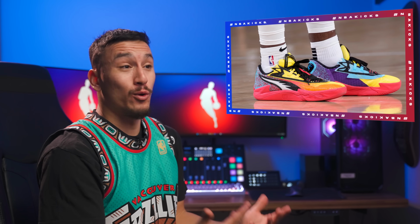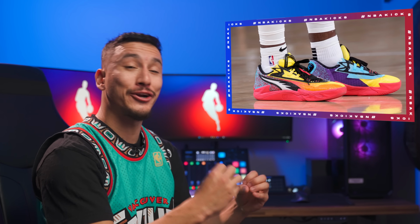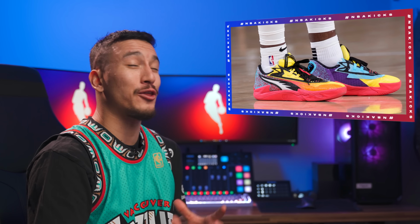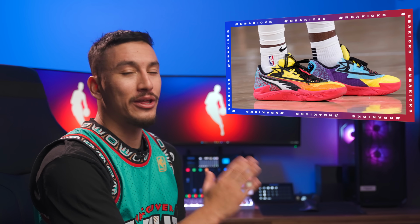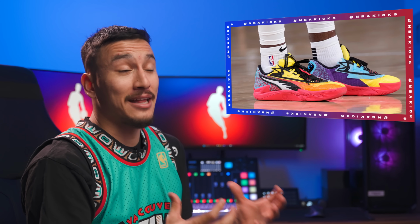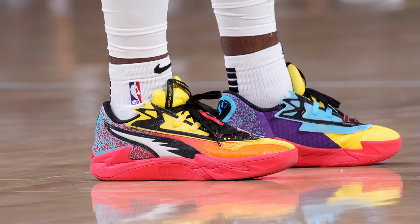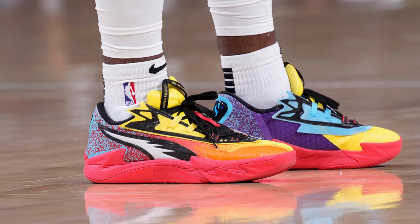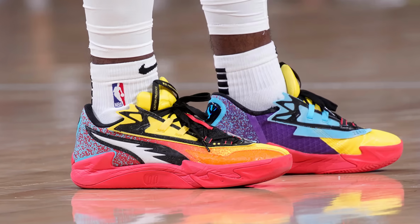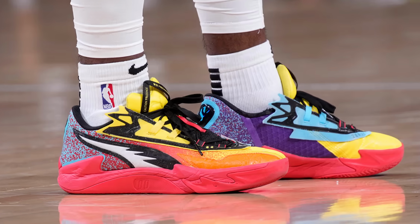Once again, I have to applaud Puma here for consistency, as they are clearly designing shoes with a younger generation in mind. So even though these may feel a little bit too busy for the older generation, I know that this silhouette clearly resonates with younger fans, and I think that they're going to provide a solid value at that $110 price point. Visually, there's no denying that the Scoot Zeros 2s are a standout silhouette, as they officially caught my eye as the best sneaker worn in the NBA during the first 2 weeks of the new year.